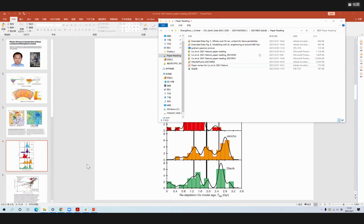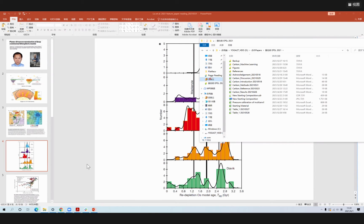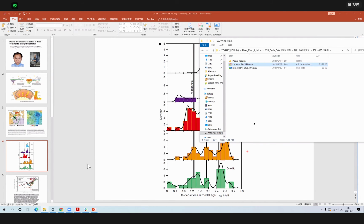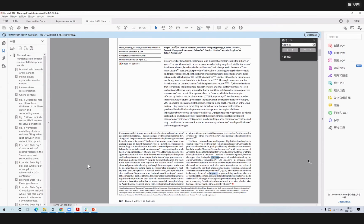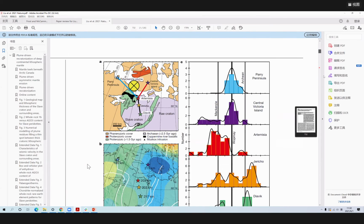Let me see. If you're not going to help me understand it, then I have to look for help in a paper myself. Okay, so it is a subduction event. I think, let me see, reference 26. Let me check.